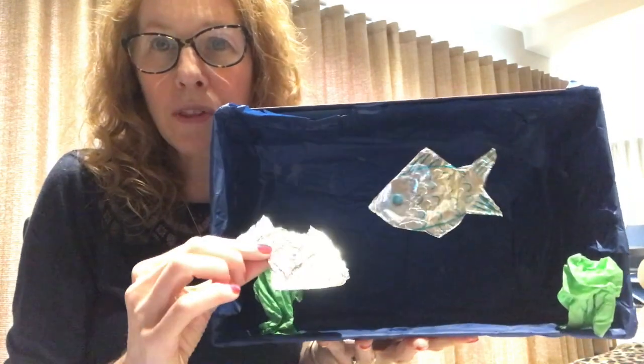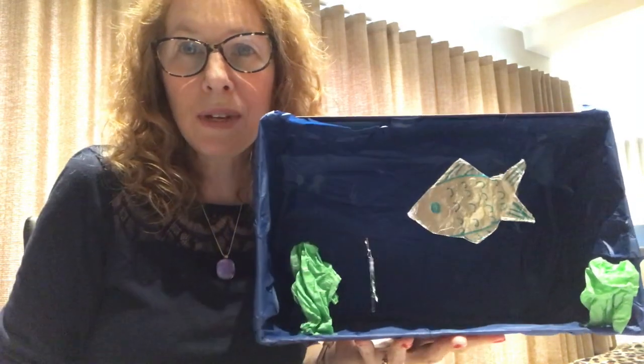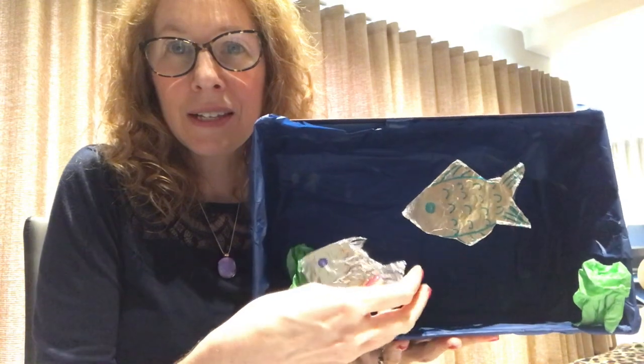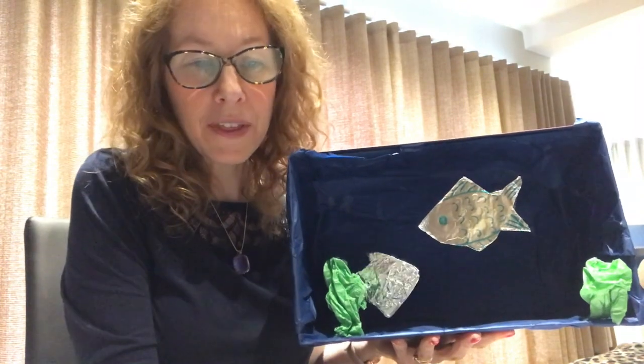And if you have foil on the back, you can even decorate both sides of the fish. So it's really clever, it just sticks down like that. You can make a whole fish tank full of fish. So that's our challenges for today. See how many different kinds of fish you can find, and see if you can think of any words with the sh sound, and have a go at making your own fish tank.